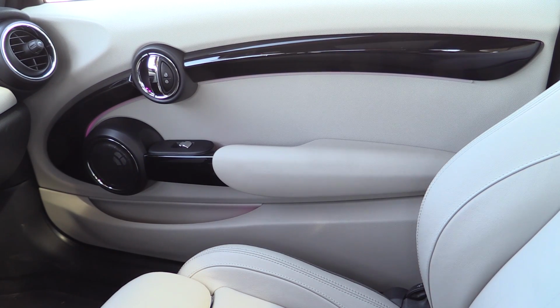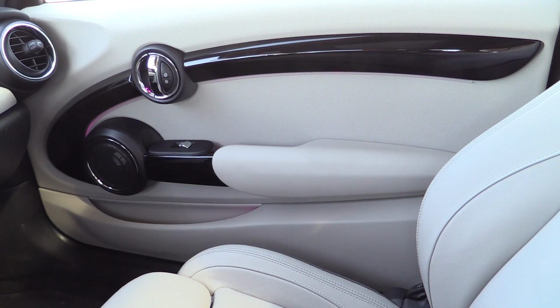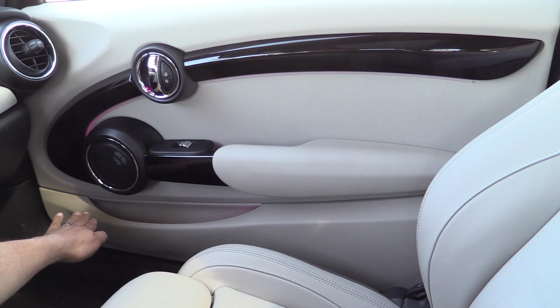We have the optional light colored door panels. Black door panels are standard. We also have the optional Harman Kardon sound system. As you can see, the speaker grill is a little bit different right over there. The door is mostly soft touch plastics. However, you will find some hard touch plastics lower on the door. We have a small storage compartment right down there.